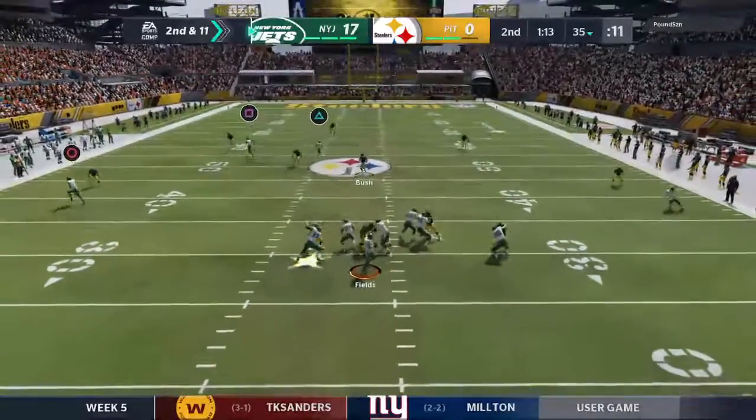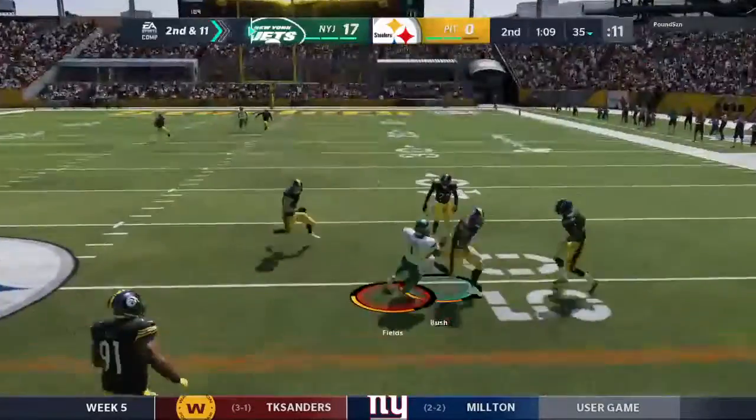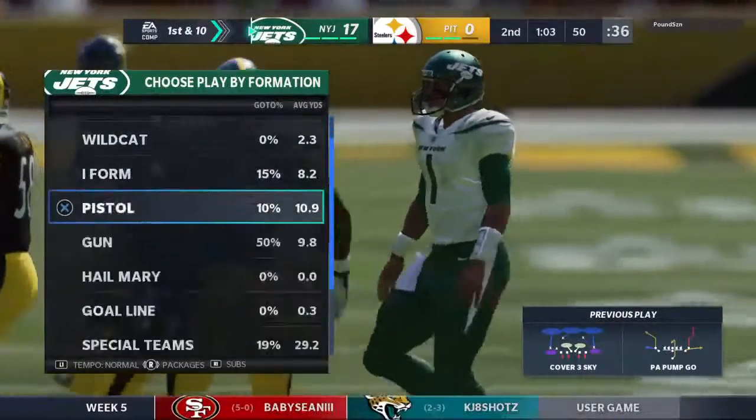He'll look to throw. Stepping up, he'll try and run. Opted to run for it. The decision a good one. Picking up the first, getting 14 yards on the scramble.